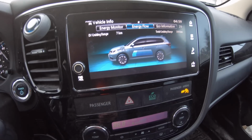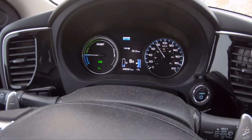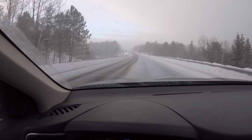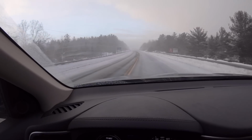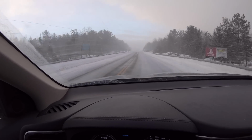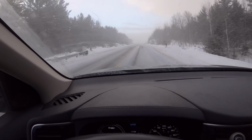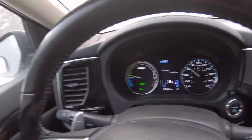Okay, it's showing 7 kilometers left on the gasometer, and we've come almost 30 kilometers. It's like a full-on blizzard out there now. Yeah, I got the whole string of cars behind me as well. In a blizzard, and we're doing over the speed limit, which is 60 here. And I got 4 or 5 cars right behind me lined up, ready to go, trying to pass me.